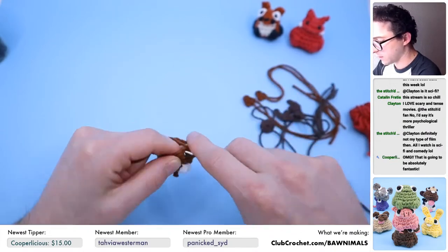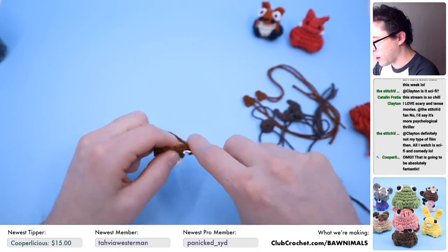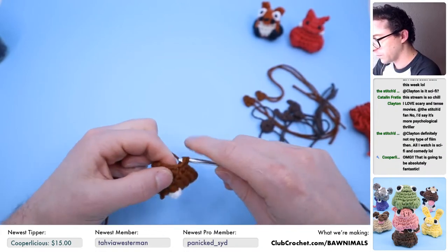1, 2, 3, 4, 5, 6. Okay, so then another increase right here. I think I'm going to have to whip out an old stitch for our feet to give our deer some hooves.